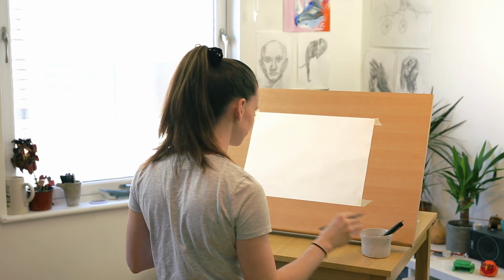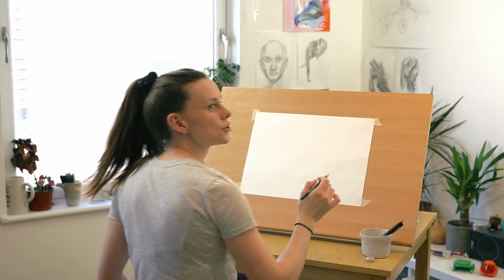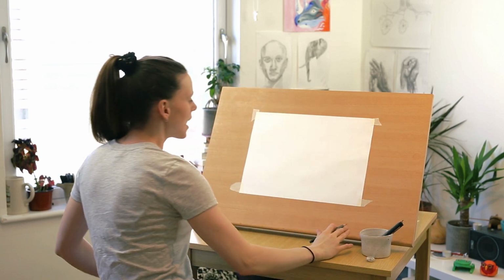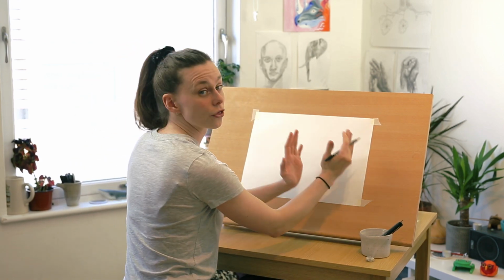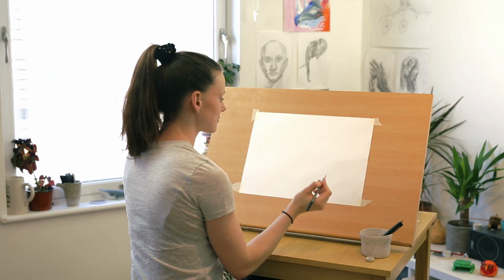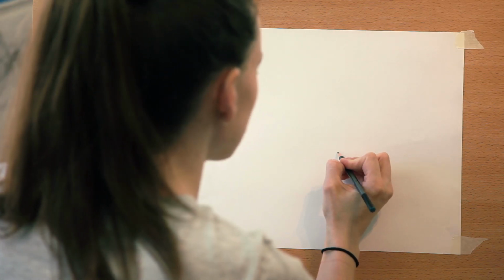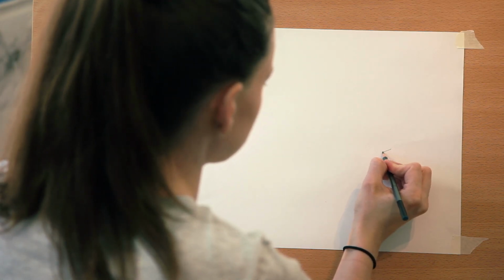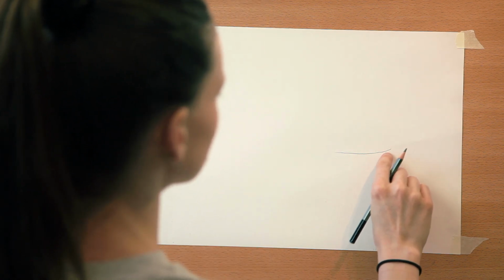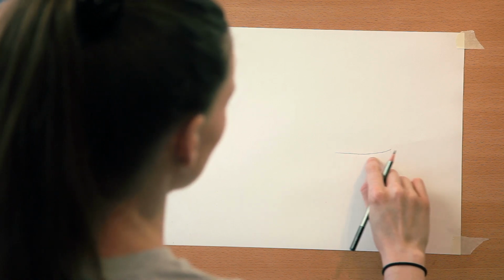So I'm going to start with my cat. So my cat is coming out of my bag. So I'm going to have my cat on the right and I'm going to have my bag on the left. So with my cat, I'm going to start by doing its back. So I'm going to give one nice long line for its back. So this is just slightly sloped up on this side, quite flat all the way along the rest of it.